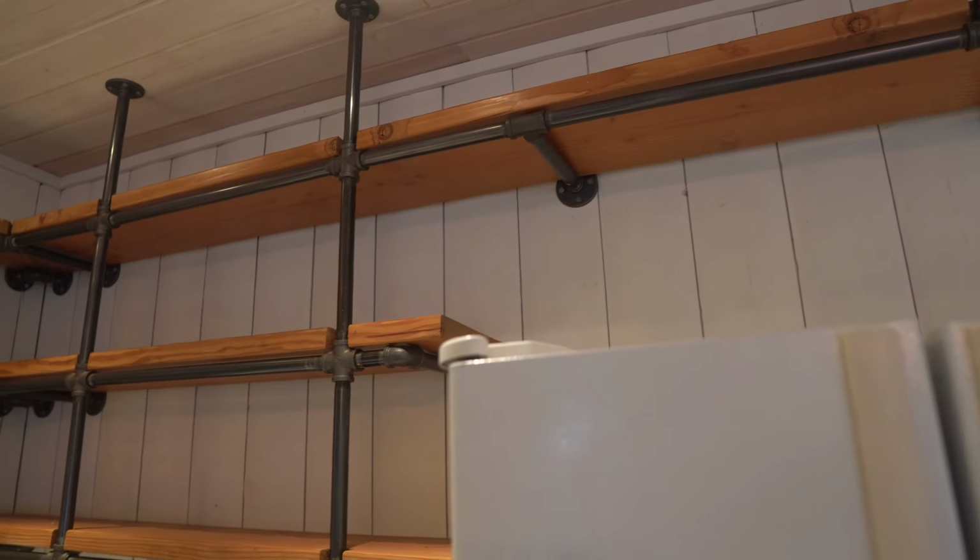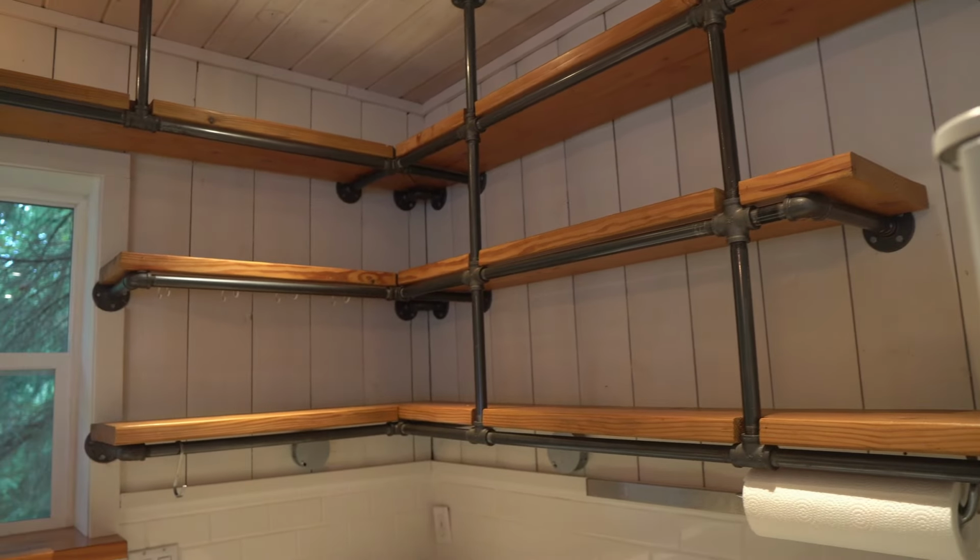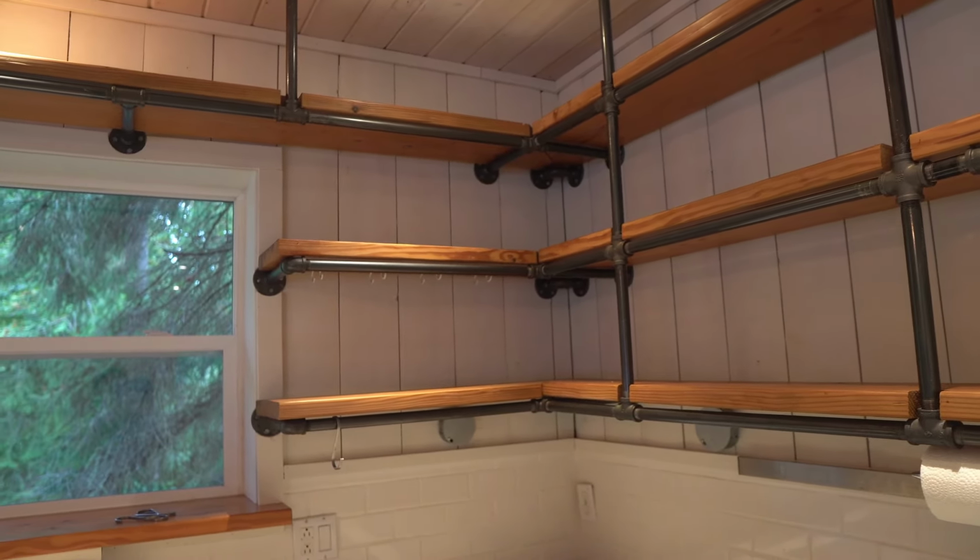I think my favorite part, it's not everyone's cup of tea, is the open concept. I feel like if you have an open concept kitchen, it really forces you to curate and be intentional with the kitchen stuff that you accumulate, because it can be so easy just to accumulate a lot of crap. I speak from experience because I'm a crap accumulator.